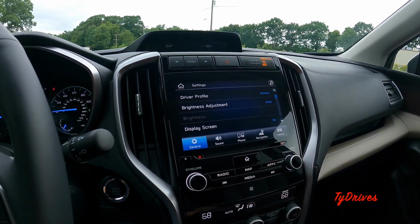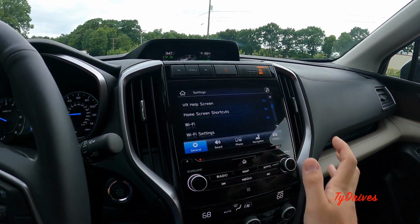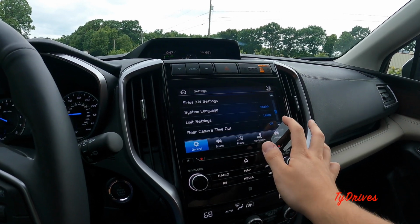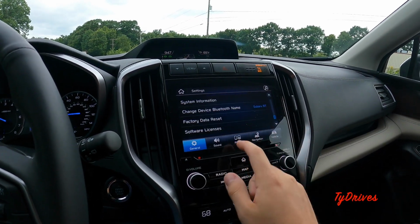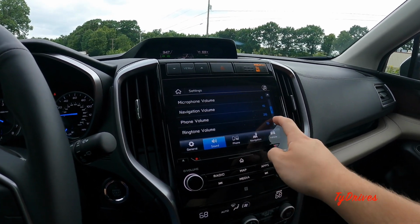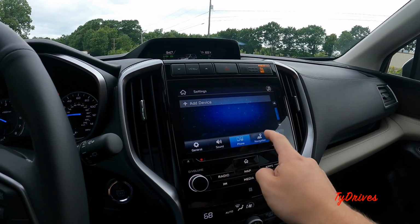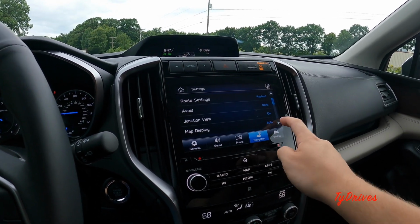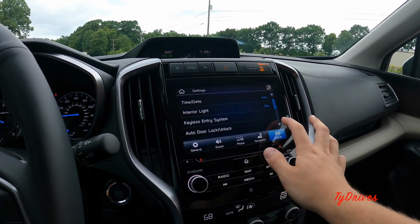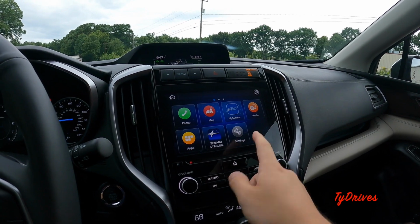We can also go through the settings, which are pretty extensive, so you can definitely pause the video while I'm scrolling to see the different things that you can customize. We have our sound settings. Very nice sound coming from the Harman Kardon audio system. Again, 14 speakers, which is pretty cool. We have different navigation settings, vehicle settings as well, and that pretty much rounds out the infotainment screen up here.